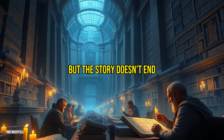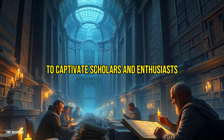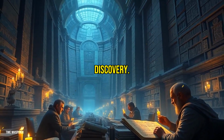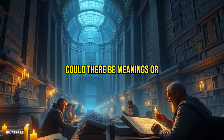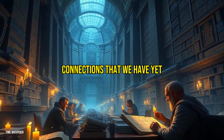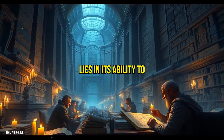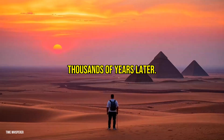But the story doesn't end here. The hieroglyphs of Egypt continue to captivate scholars and enthusiasts alike, offering endless opportunities for discovery. What other secrets might these symbols still hold? Could there be meanings or connections that we have yet to uncover? The beauty of ancient Egypt lies in its ability to inspire curiosity and wonder even thousands of years later.